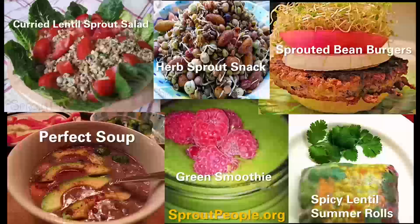Imagine all that nutrition in your salads, your smoothies, your soups, or your sandwiches. You can even make a snack mix with sprouts.